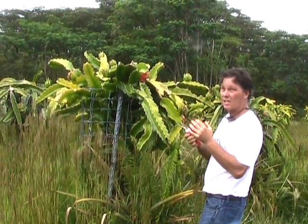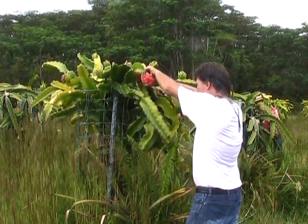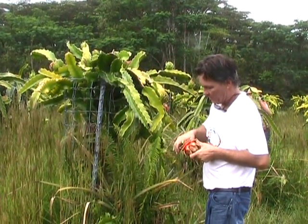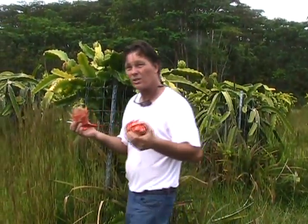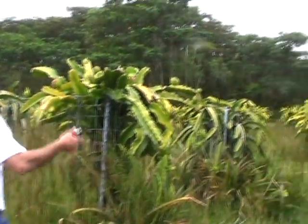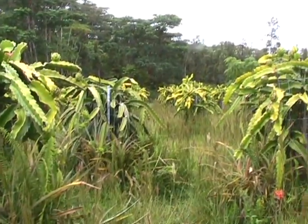Fruit flies are one of the big ones. We're at color break right now, and I've got to get these out of the field as fast as we can, because if I leave them on much longer, they'll get stung. And these plates all over the place, upside down, I work with USDA on fruit fly control.